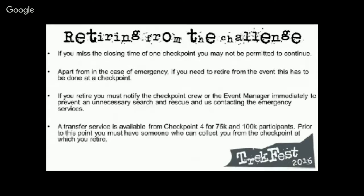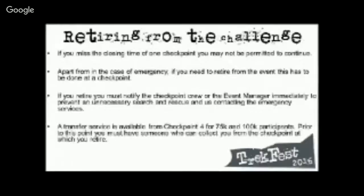Apart from in the case of an emergency, if you need to retire from the event, this has to be done at a checkpoint. If you do retire, you must notify the checkpoint crew or the event manager immediately to prevent an unnecessary search and rescue and us contacting the emergency services. A transfer service is available from Checkpoint 4 for 75k and 100k participants. Prior to this point, you must have someone who can collect you from the checkpoint at which you retire.